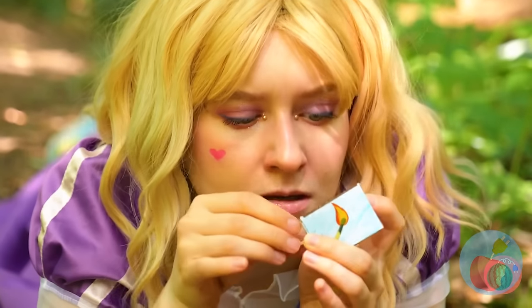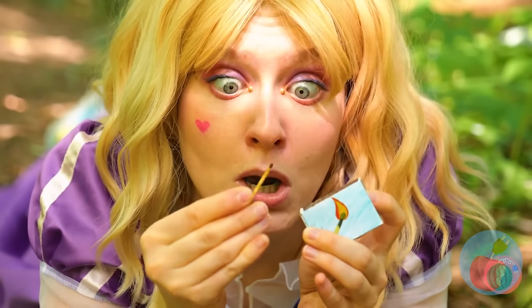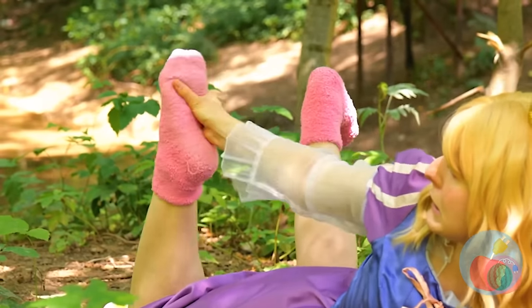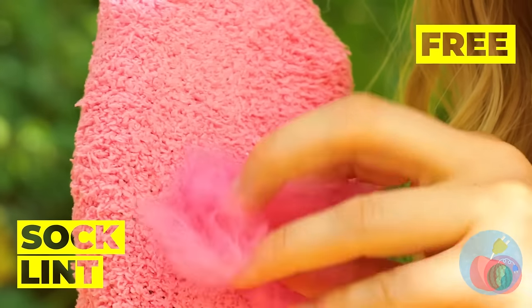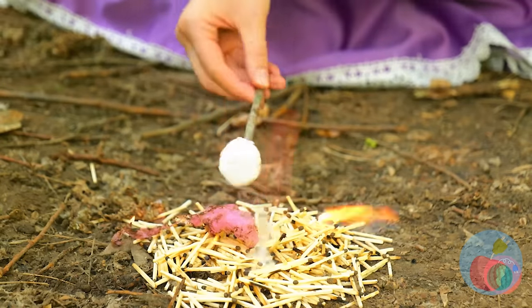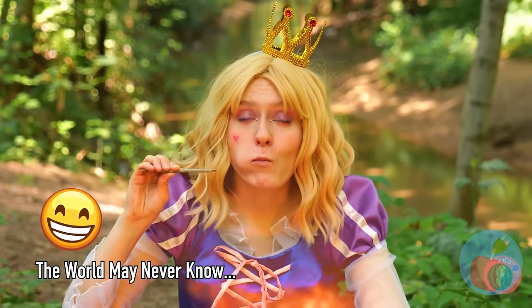It was smart to bring matches, if only they would work. We need to rethink this. Start by collecting sock lint. Add it to the matches and light it up. Wait, how did we start that fire?